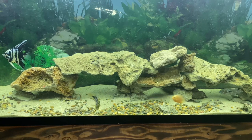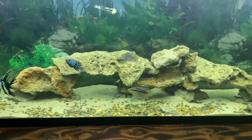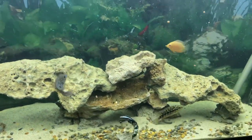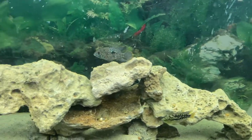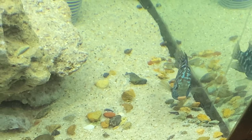All right, let's do this. I got a bunch of pellets and I got some hungry fish. Look at that. Yeah. Looking full, bud. Looking full right there.